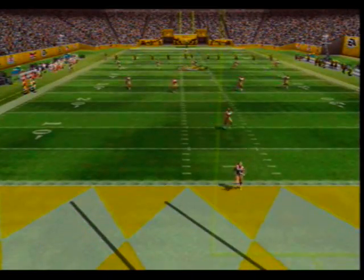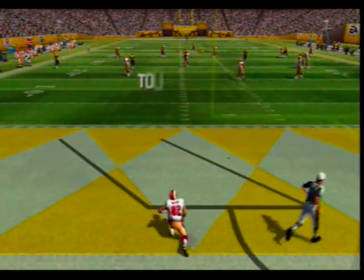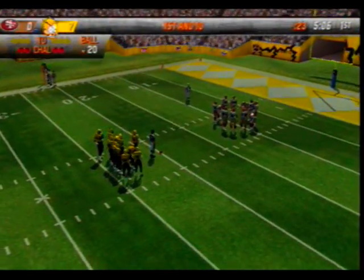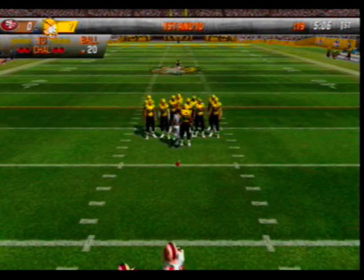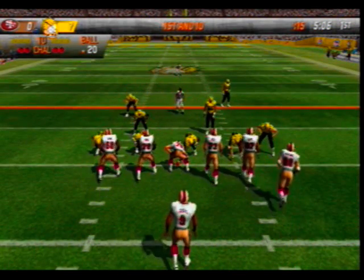Good distance. This one is taken by Buckley. The last time the defense was on the field, they scored on an interception return. The 49ers will start the drive at the 20-yard line. First and 10.